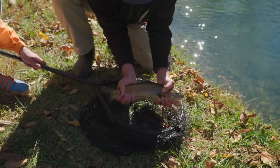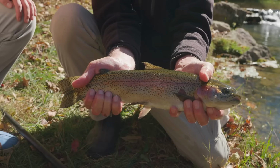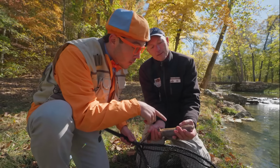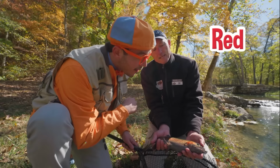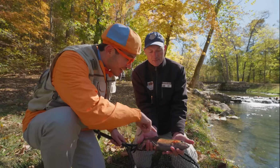There we go. Whoa, look at him. Yeah, look, it's the fish's tail. And whoa, what are those right here? That's called his gill plate. Wow. And it's a male. Whoa, it's so colorful. See the red gill plate. They get like that in the fall when they're spawning. The males get really colorful. Whoa. And look, it has a lot of spots.